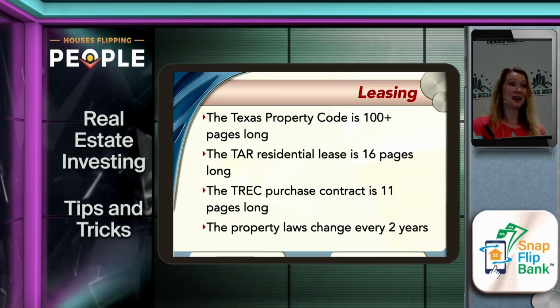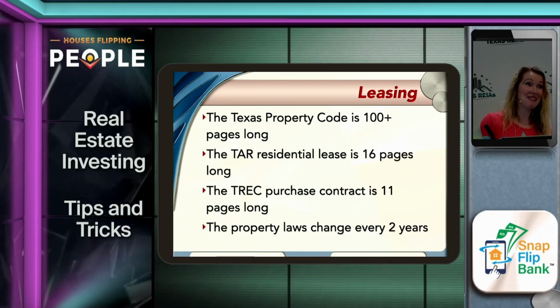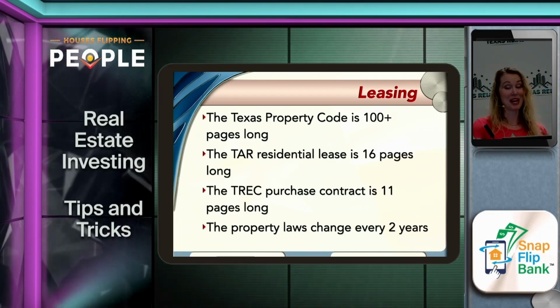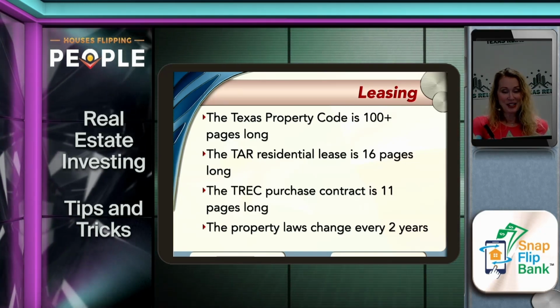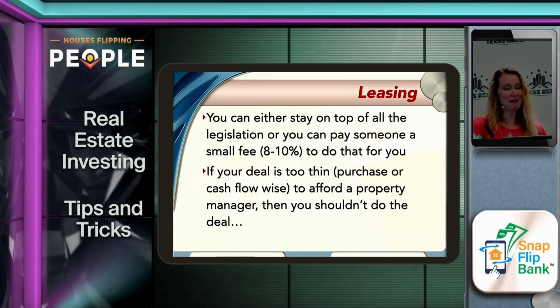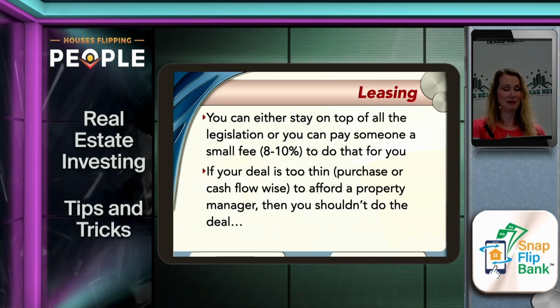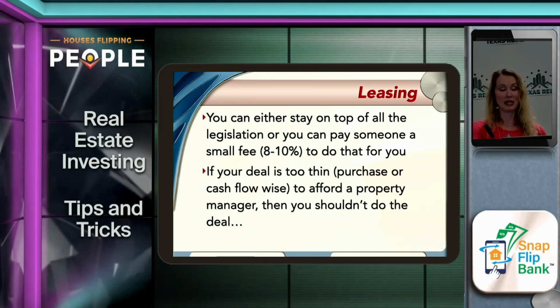Then you've got to hire an attorney who's going to be a lot more expensive than what you would have paid that property manager on a monthly basis to be able to unwind that situation. So you can either stay on top of all of the legislation, or you can pay someone a small fee to do that for you, which is typically 8 to 10% of your rent.